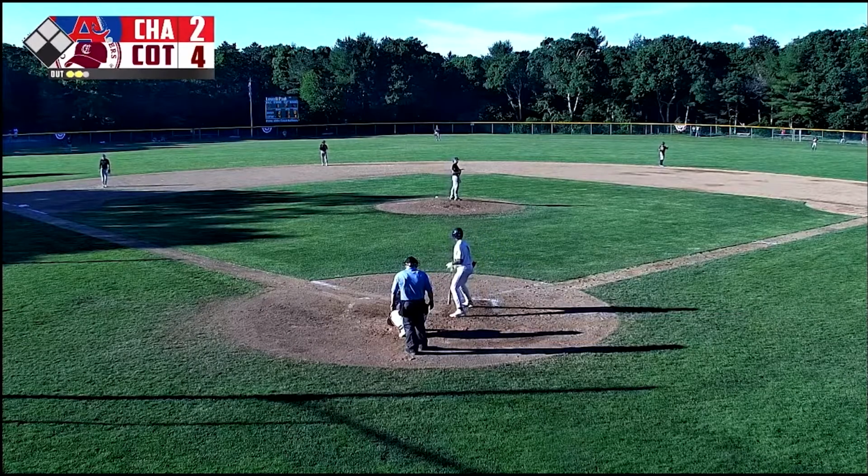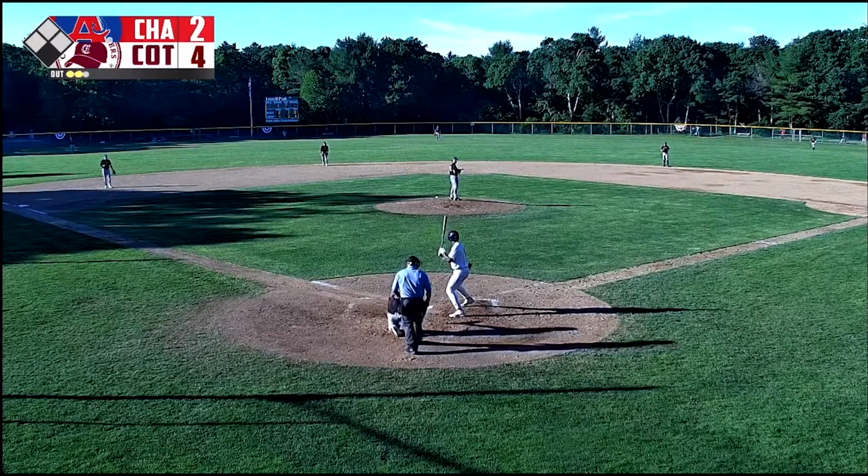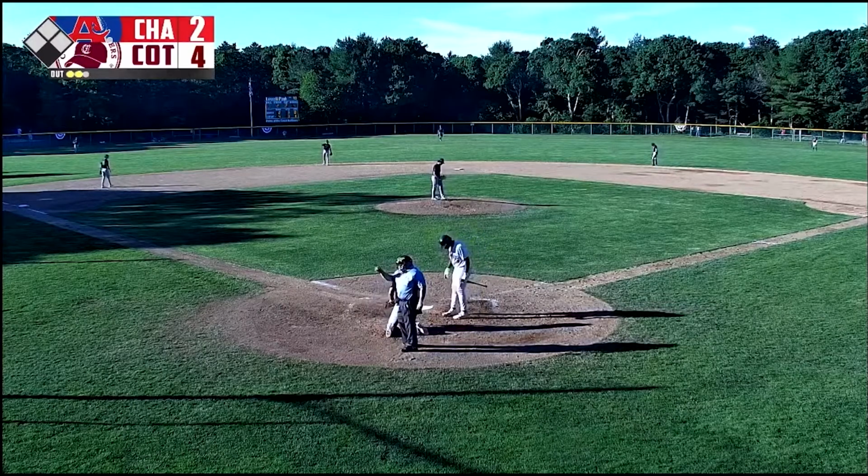So bases are clear now, 2 outs, bottom 4. Kets have 3 runs in the frame. They lead 4-2 over the Chatham Anglers. Miller working quickly. Here's the pitch to Collier. Fans over another off-speed pitch.